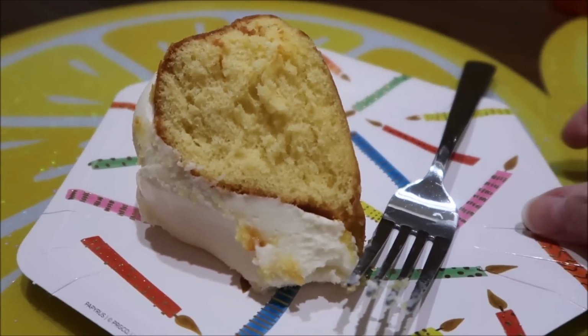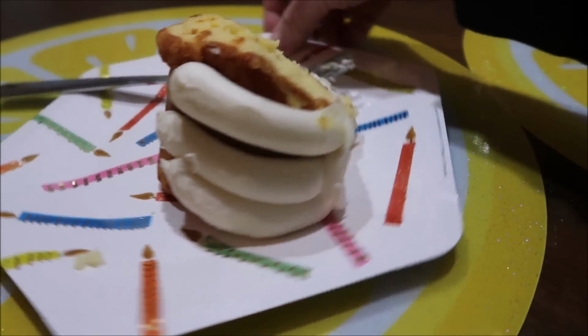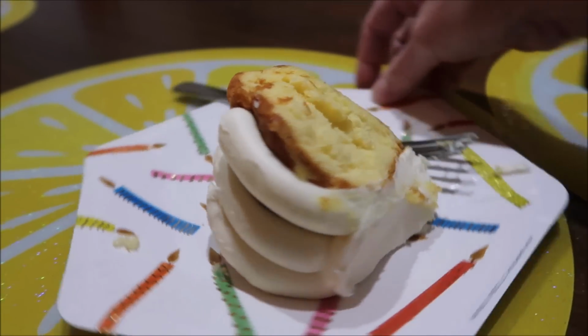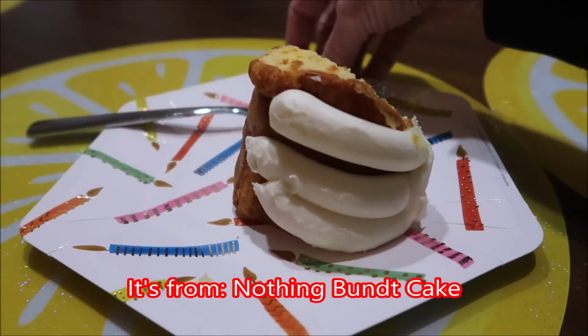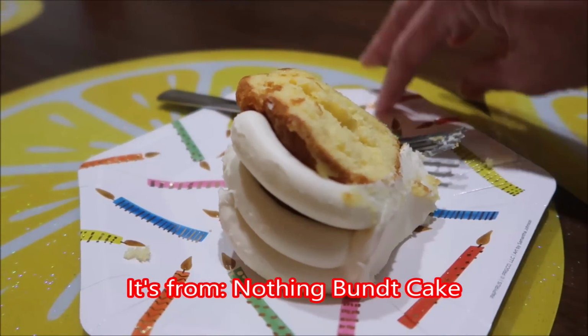So, Ashley, we're having dessert now. And this looks like a lemon cake. Ashley hasn't told us what it is yet. It is, in fact, a lemon bundt cake with, it looks like, vanilla icing. Cream cheese frosting.